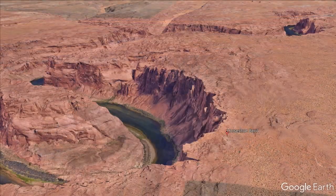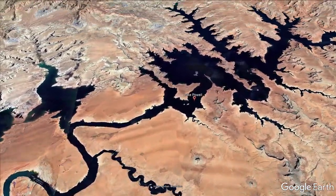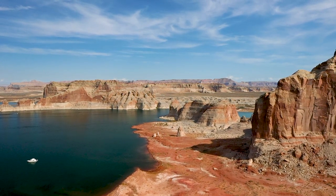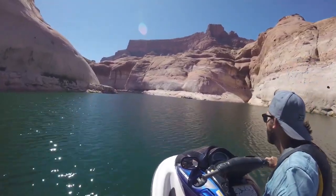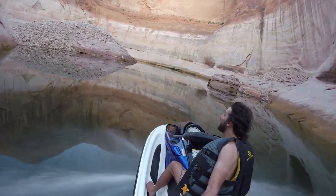Lake Powell starts in the town of Page and stretches back 186 miles up the Colorado River channel. The further up you go, the thinner the river becomes, where you can find yourself getting lost in the numerous little slot canyons. This is especially fun if you plan on renting a jet ski like I did on my previous trip back in 2019.